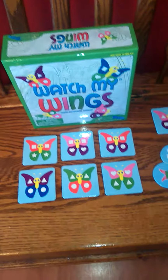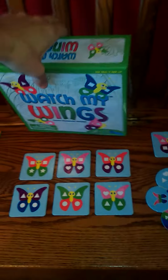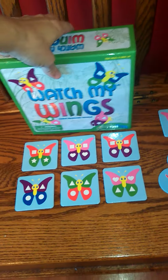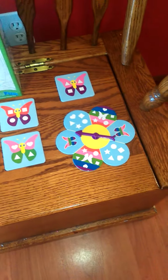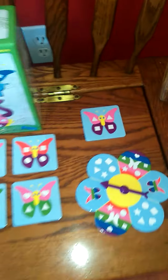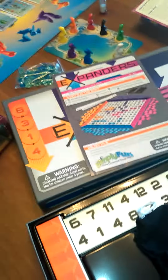Next we have our new release, Watch My Wings, which is great for ages 4 and up. You practice matching and focus and self-control, and you try and make matches all at the same time, but it does have some great extended play options on our website. You spin the spinner and then you make your matches to the main butterfly based on color or shape or both. Now the rest of our games are more advanced for older kids.